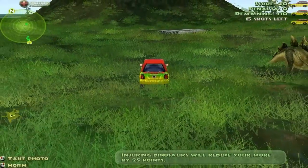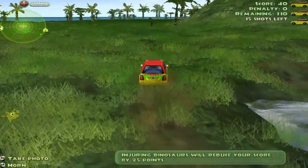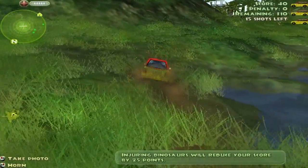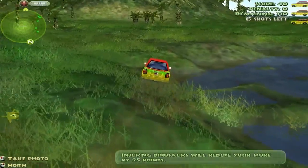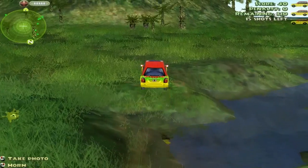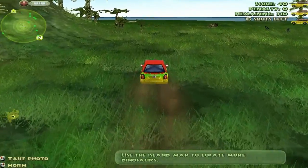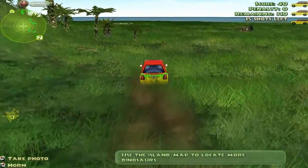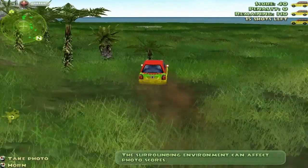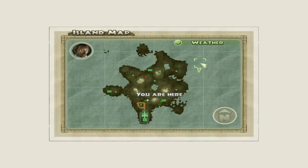Okay. I'm going to stay around this watering hole a little bit, maybe. Or maybe not. Let's see, where's another watering hole? Right over there. Yep, it says use the island map to locate more dinosaurs. So I will do... Where am I going? I'm going the wrong way!